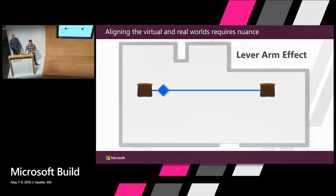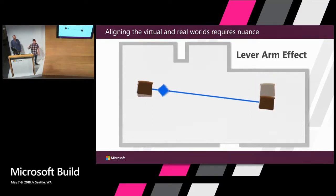So you can see that here. We have a chair that's really close to this anchor point, and then we have a chair that's a bit further away. And the chair that's a bit further away has a much more magnified displacement when you have that small rotational change. Now, in order to get around that, we recommend that you place objects within 3 meters of any anchor point.